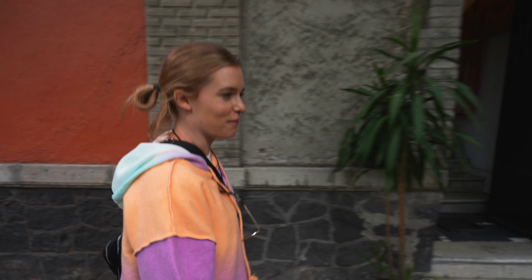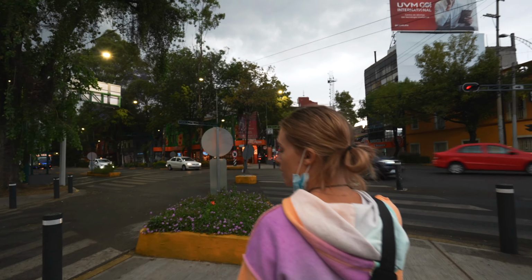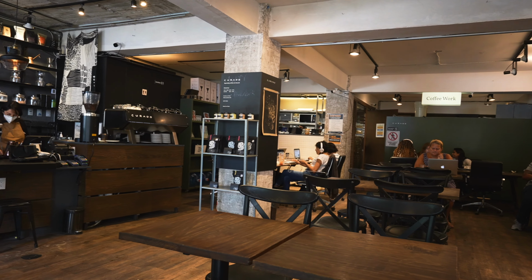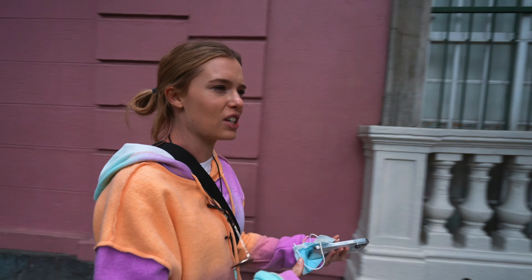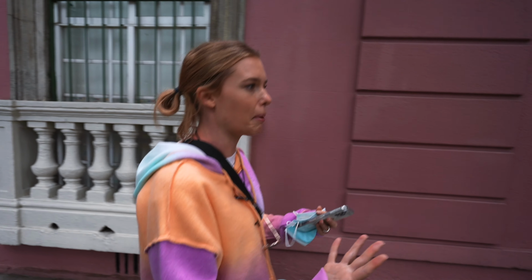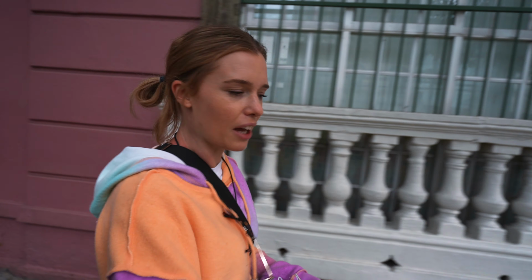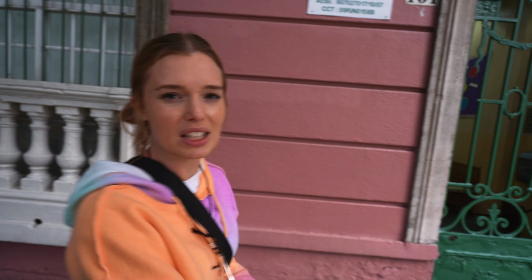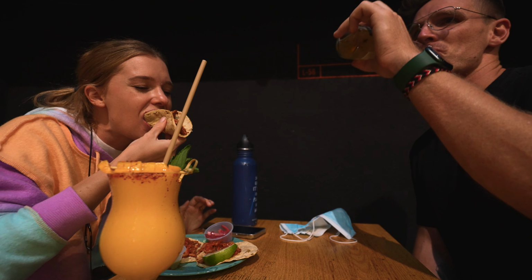Okay, let's talk vibes. We've been walking all around Roma and the vibe here is so cool. So many expats, so many digital nomads sitting with their laptops, and awesome cafes, restaurants and bars with music pumping, super busy. So after a day at work, you can roam the streets and find a cool bar and have a cocktail and some food and some tacos. It's fun.